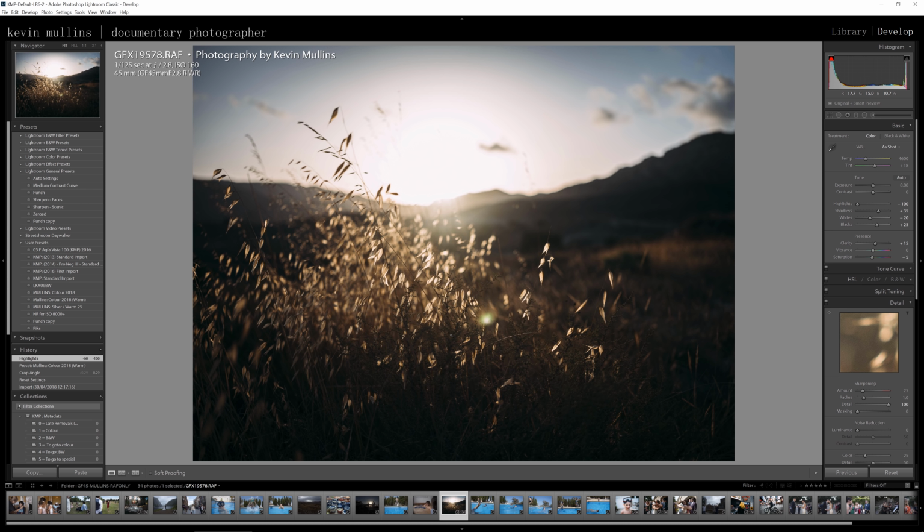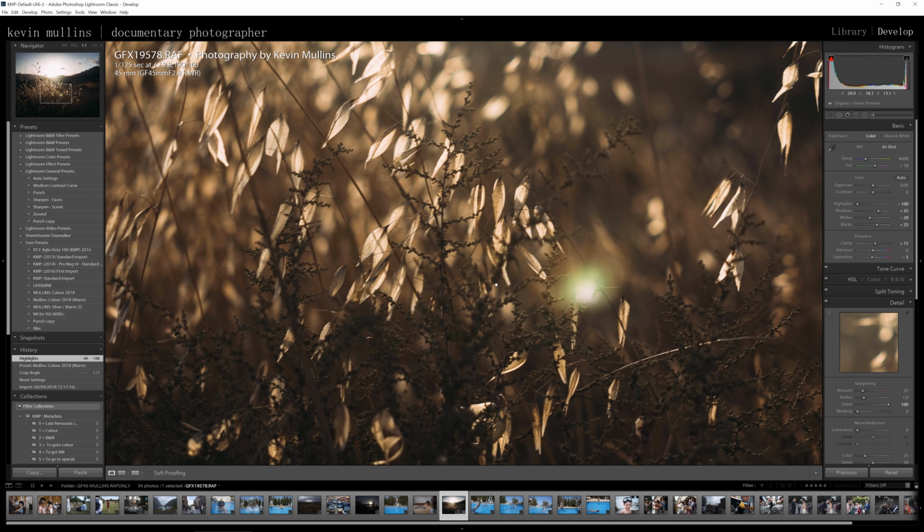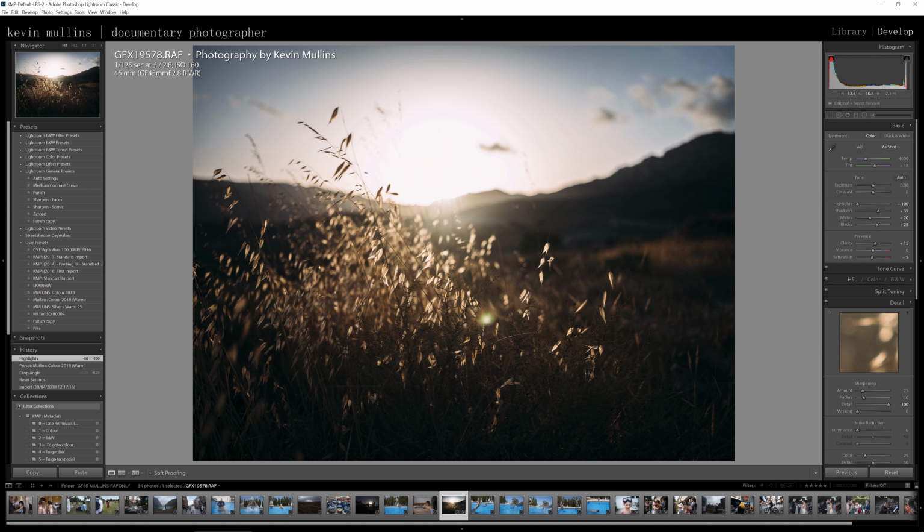Now that's the sun itself right ahead of us. You can see a little bit of lens flare there in the image where I'm shooting directly at that sun. And you know, I like this picture. It reminds me actually of evenings that we have in Spain.